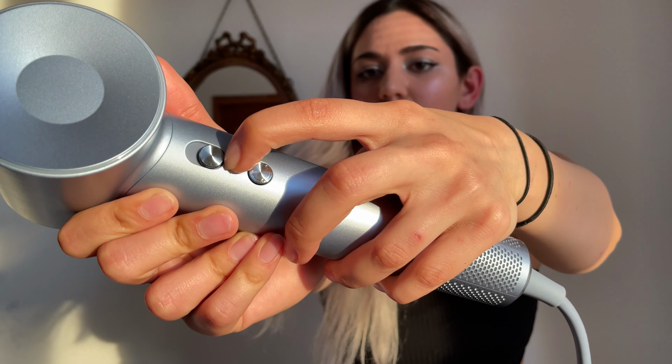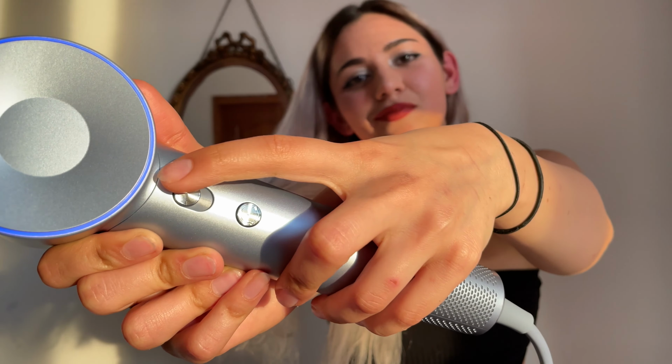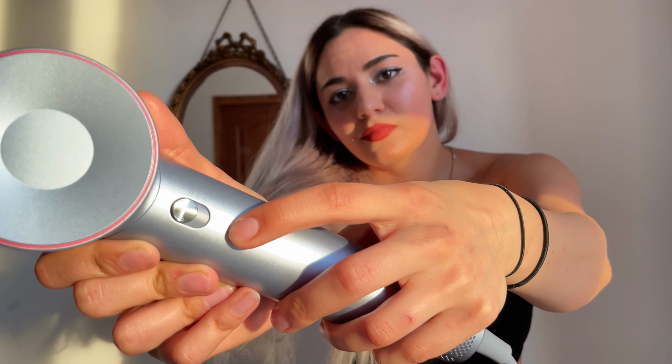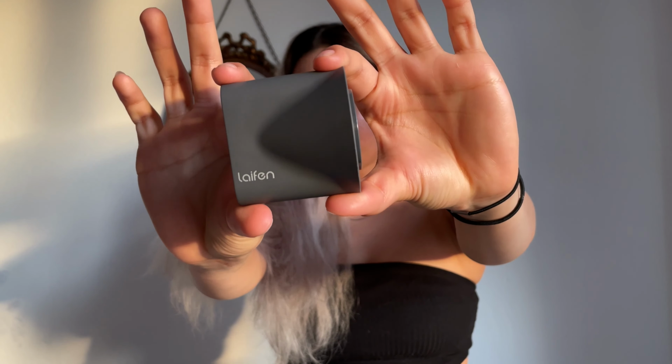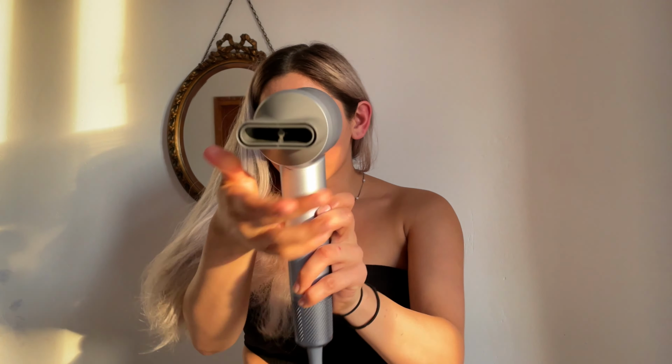So there are two different buttons that are really easy to use. There's this button for turning it on and making the air come out, and then you push it up to make it even stronger. And then this one for changing the modes from cool, warm, and hot. There's also a magnetic suction nozzle that comes with the hairdryer, so you can put it on, easy to assemble, and change the direction of the air where you want it to be thrown, so it's more direct. So it has a more focused airflow basically.